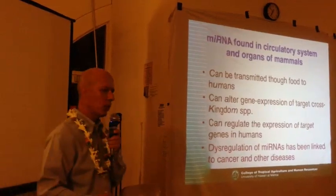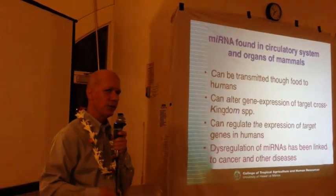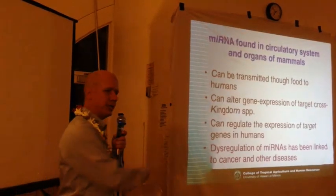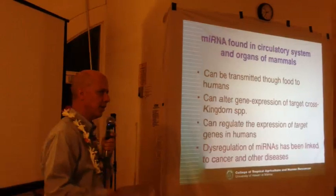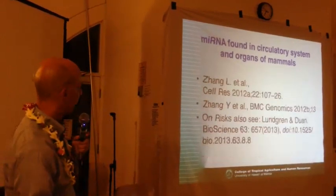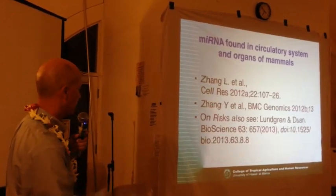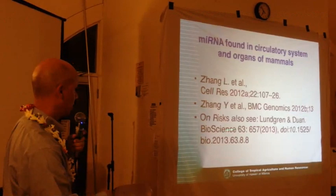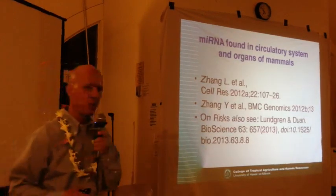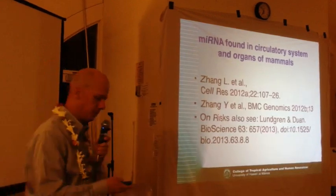There are new products coming into the market, new GM products based on miRNA technology. And this is why these publications are relevant to the discussion. These are some of the researchers from China who came up with this research. And also our research from bioscience that I mentioned earlier, on the potential impacts on non-target organisms of this miRNA technology.